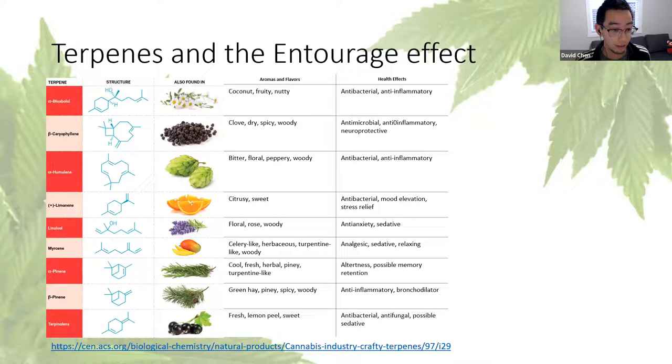Pinenes, you have an alpha and a beta. It's just how the double bond is structured on that molecule, but that's like turpentine. It really gives off the earthy, piney smell cannabis expresses. And so the individual terpenes have scientifically proven health effects. Whether or not they're expressed the same way when consumed as cannabis is still up for interpretation right now. Got a little typo right there, but you'll notice a lot of these have anti-inflammatory and antibacterial health effects.